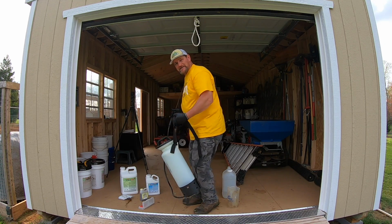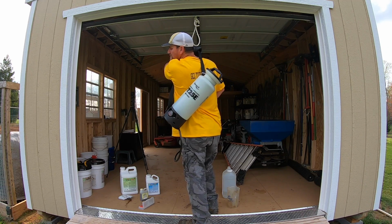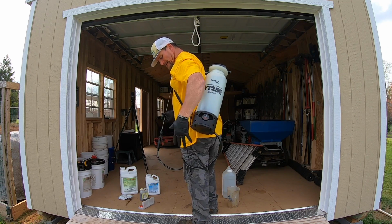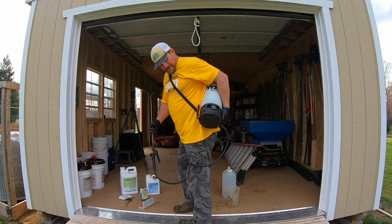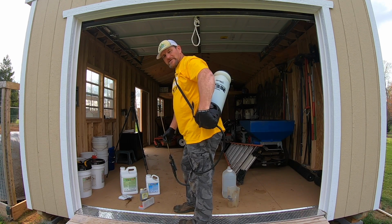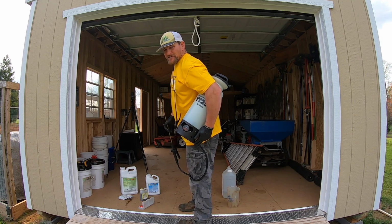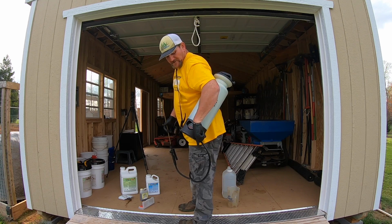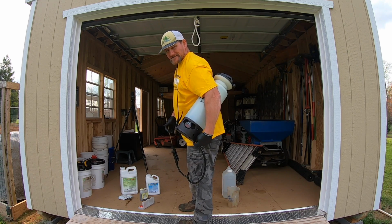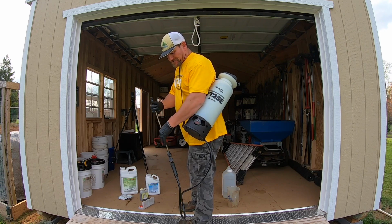So I'm going to take it in my left hand, throw it over my head, just like that, and let it hang. The reason being is, you see my hose right here? The suction port is cut out right in the bottom down here. So if you see the angle, that means all the material is going to be all the way down at this very bottom point, and you're sure to get the majority of it out when you spray.